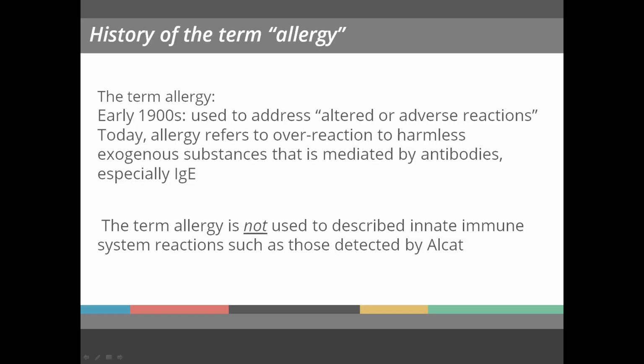In the early 1900s, the term allergy was used to address altered or adverse reactions, a very broad definition. Today, allergy refers to a pathogenic overreaction to otherwise harmless substances that is mediated by antibodies as part of a specific immune response. These antibody-related responses of the specific immune system are classified as type 1, 2, 3, or 4, according to the Gell and Coombs system.